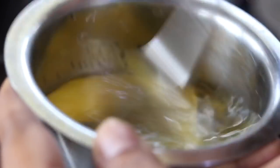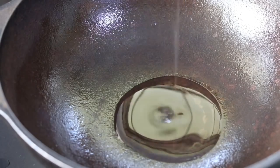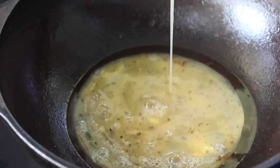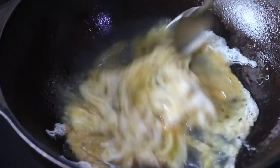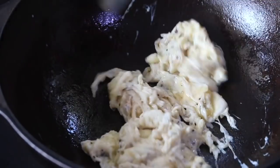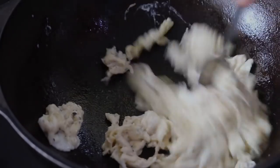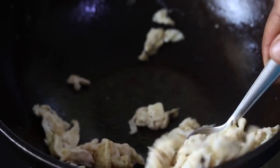For lunch, first I am whisking 1 whole egg plus 1 egg white with some salt and pepper, and I'm heating my cast iron wok with the wood pressed coconut oil and scrambling the eggs. And then I'm removing the eggs from the pan and keeping it aside.